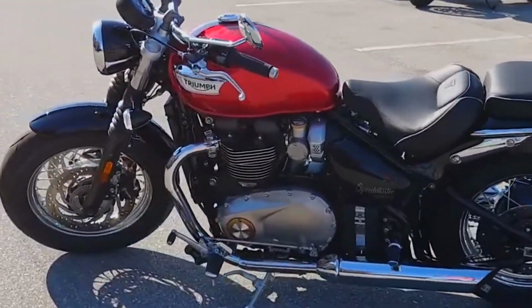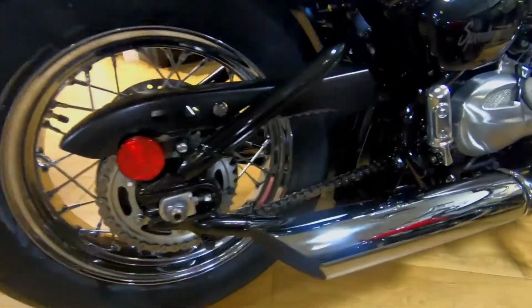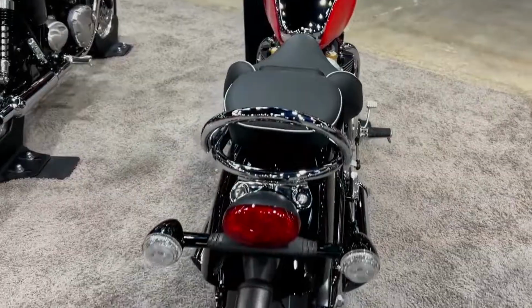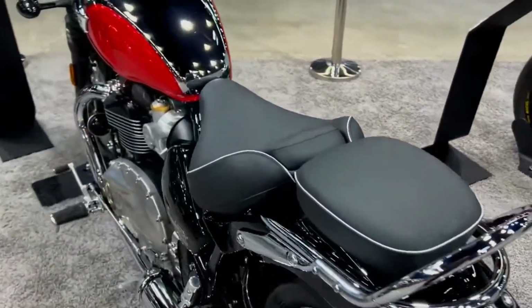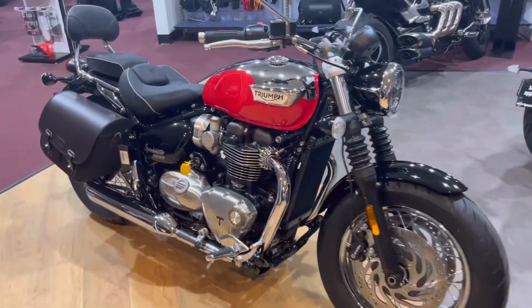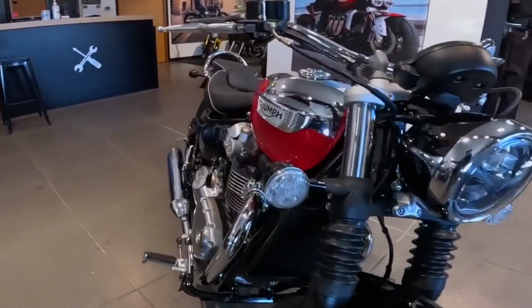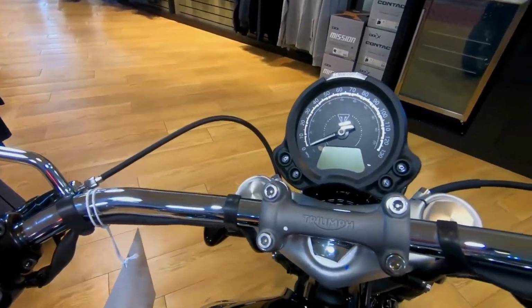Outstanding stopping power for excellent rider control is provided by dual 310mm discs with two-piston Brembo calipers up front, a single Nissin caliper at the back, and a powerful ABS supplied as standard. Ride-by-wire throttle, road and rain riding modes, switchable traction control, ABS, complete LED lighting, cruise control, and immobilizer are just a few of the gorgeously integrated technologies.